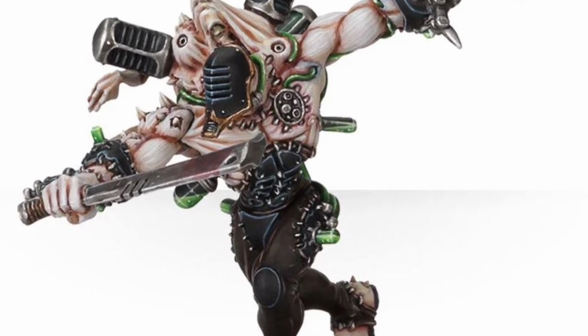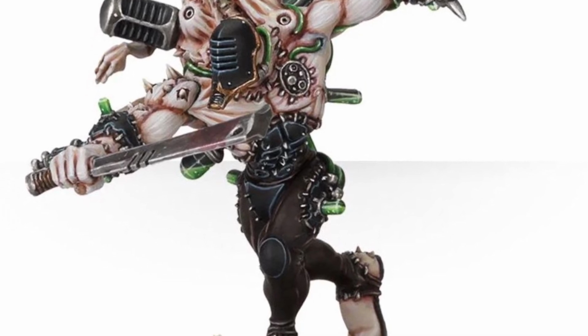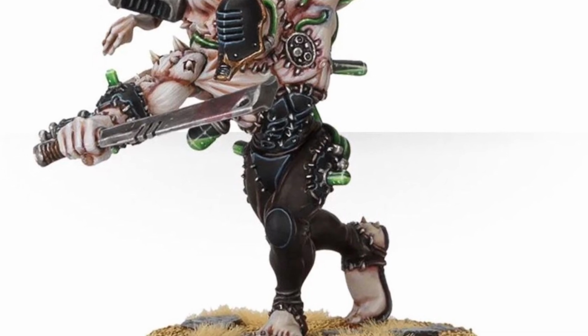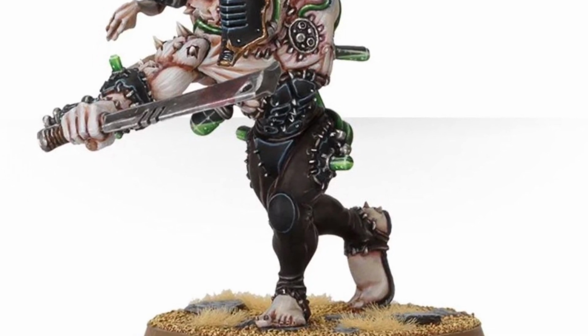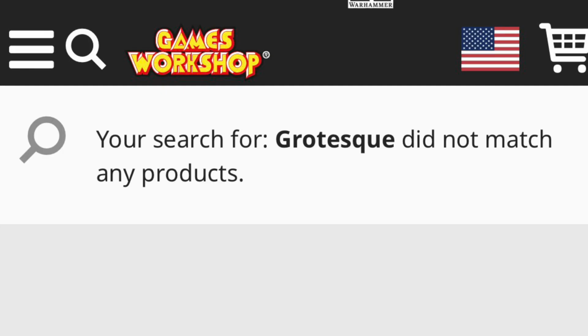If you want this beautiful young lad, it boggles my mind that they only released this guy in Finecast and they didn't make a plastic kit of him. That means that anytime you purchase a Games Workshop grotesque, they're all going to look like that. If you want a unit of 3 grotesques, they're all going to look like that, perfectly matching each other. Like, there's no options for different weapons. You can't change his pose. It's ridiculous. No wonder they got rid of him.